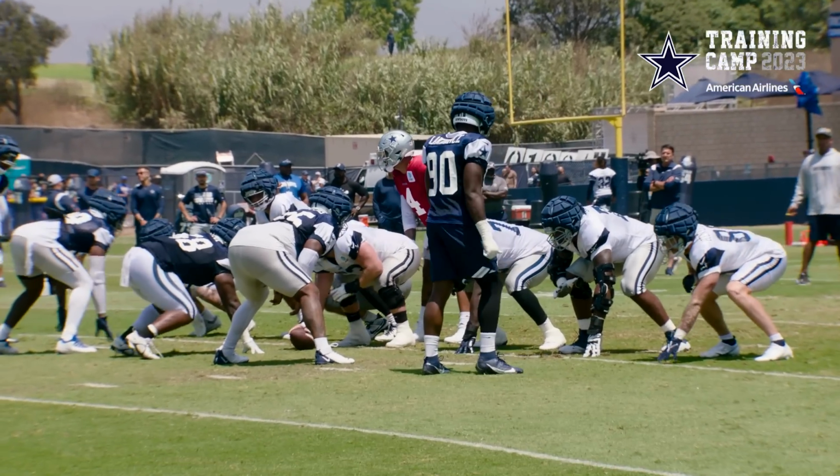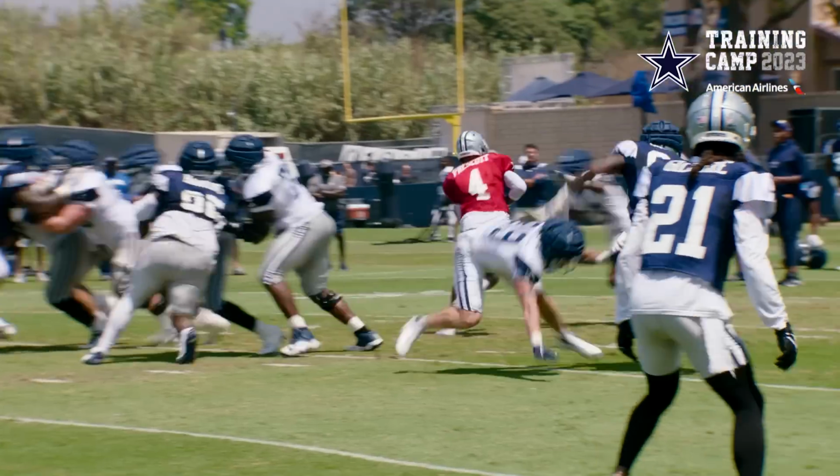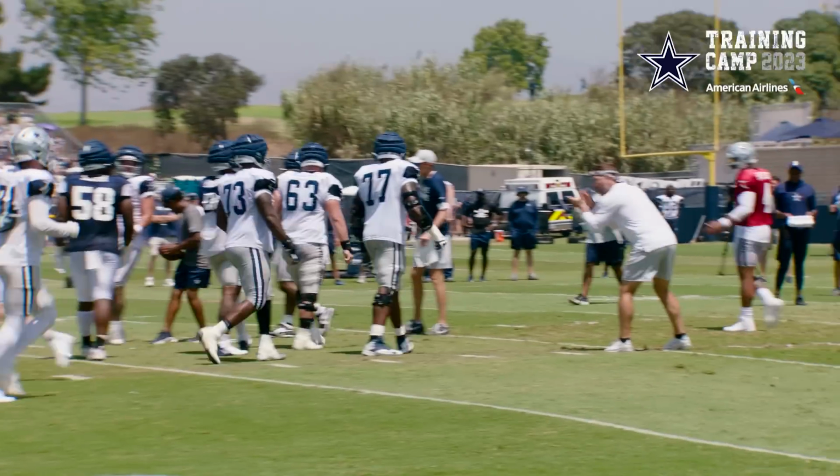Gotta love the effort, though. It was there. First team defensive line back in there. Hankins and Mozzie Smith. Big boy package. Good job, O-line. The O-line still won that battle. Tyler Smith laid the block. Tyler Biotish handled Mozzie Smith quite well.